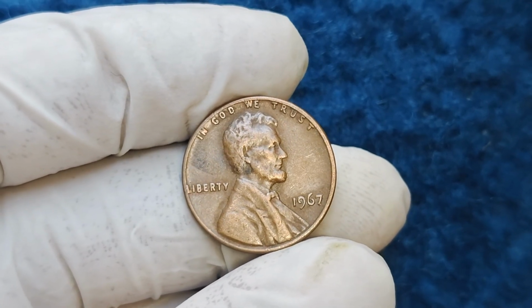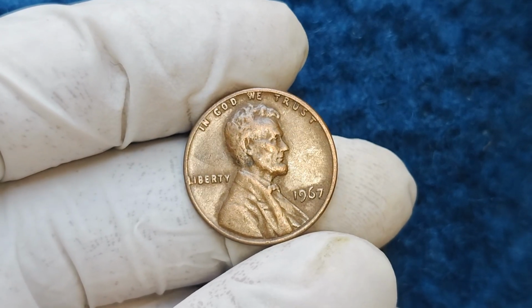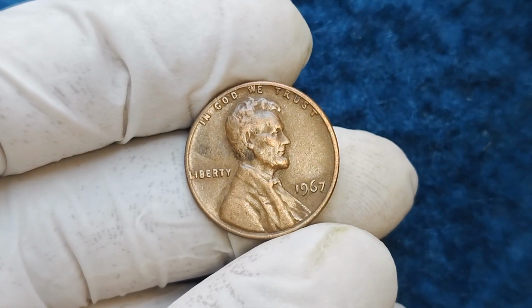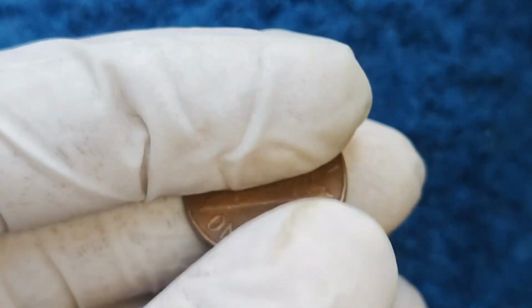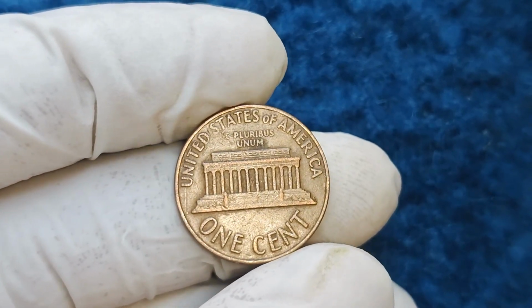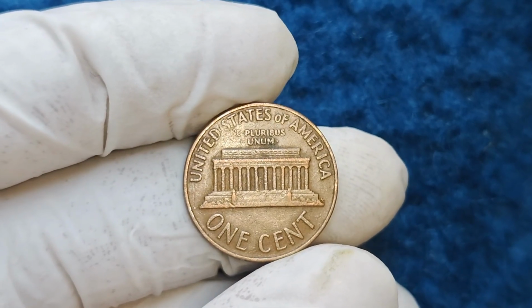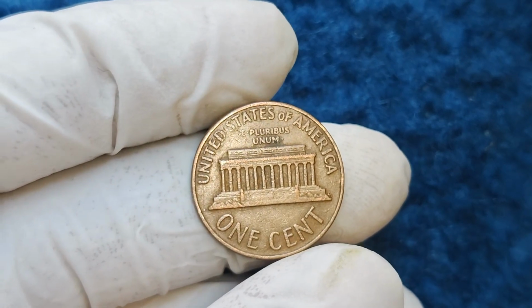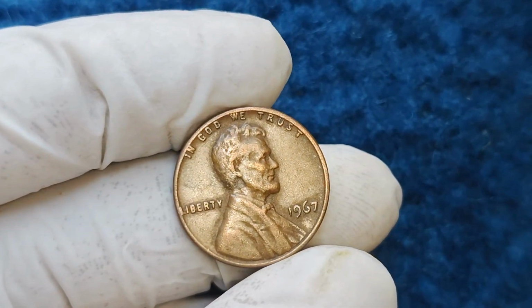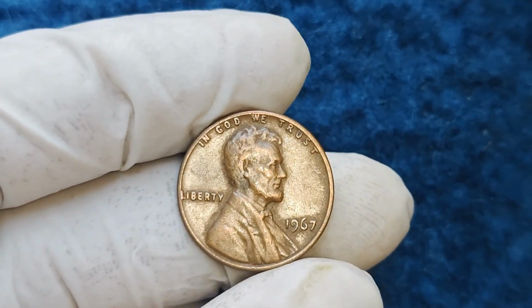So, what makes some of these pennies worth just 1 cent while others are worth $1.7 million? It all comes down to rare errors and high quality conditions, and now, this is where things get exciting. Some 1967 pennies have insane minting errors that make collectors drool. Imagine finding a penny that's missing part of its design, struck off-center, or even double printed. These errors can shoot the value into the thousands.